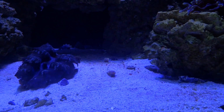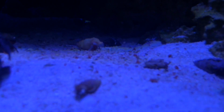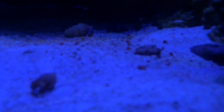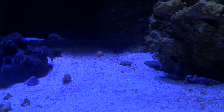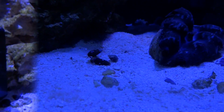So a quick shot of the hermit crabs eating some of the pellet food. Every once in a while I'll see a dead hermit floating around in there. It's usually a red-legged one, so I'm guessing the blue-legged ones are ripping them out of their shells. But I probably have about 15 or so hermit crabs. I'm just estimating. Some more eating over here.